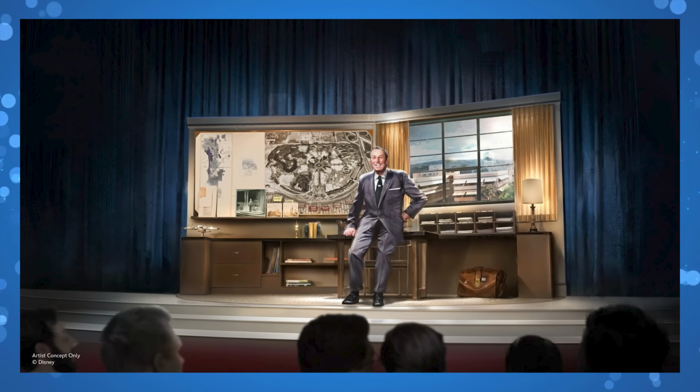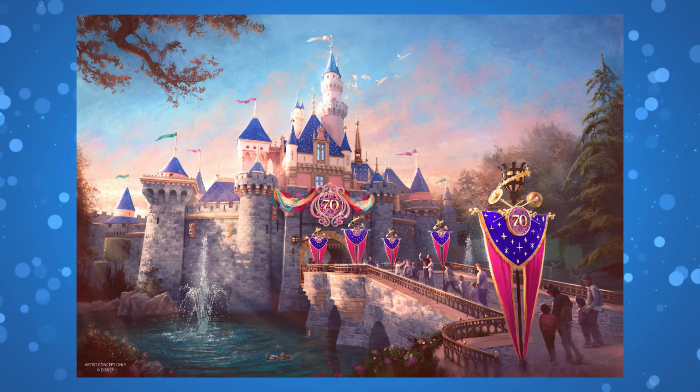At first, Walt Disney: A Magical Life will replace Great Moments with Mr. Lincoln to make sure more guests can see it, but after the initial run, both shows will be available. Dates for the return of Great Moments with Mr. Lincoln have not been given just yet. Sleeping Beauty Castle will receive a new look for the festivities.